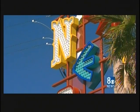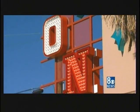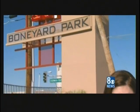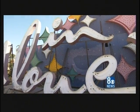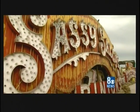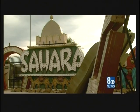Throughout the 1970s, 80s, and 90s, architecture on the Strip started to change. Casino owners started making the buildings themselves the focus, no longer the signs. Today, the Neon Boneyard is all that's left to tell their stories. There are some really historic properties like the Moulin Rouge, the Stardust Hotel, the Desert Inn that do not exist anymore. And the only thing left are these iconic signs that lured people into these wonderful places.